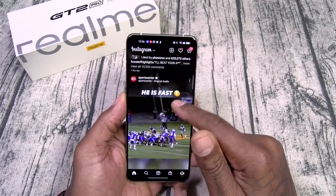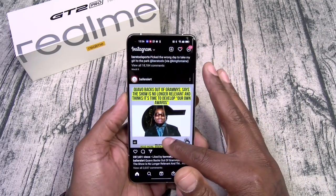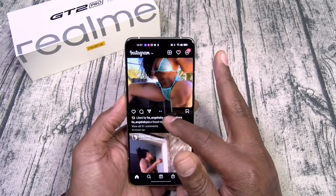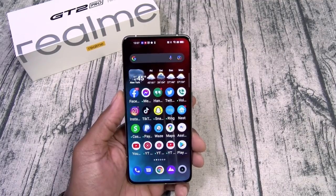All right, let's see. Anything else? Okay, so it's a lot. It's a lot going on Instagram, but that's why this is my favorite app. Okay, anyway, this is how your Instagram is going to look.